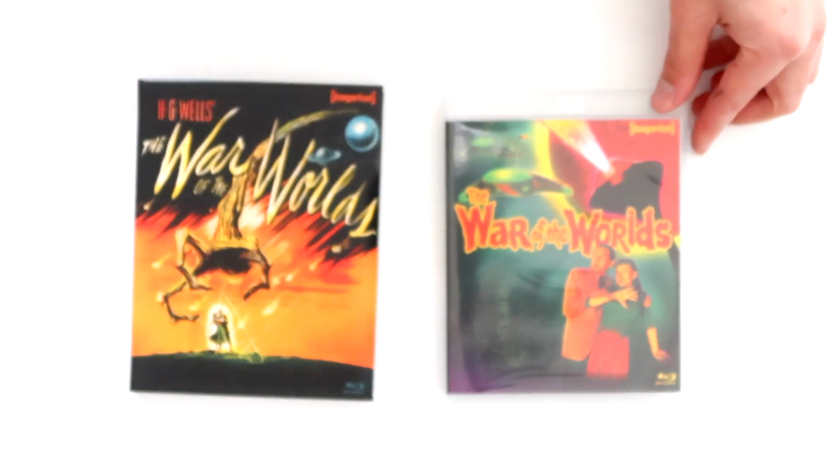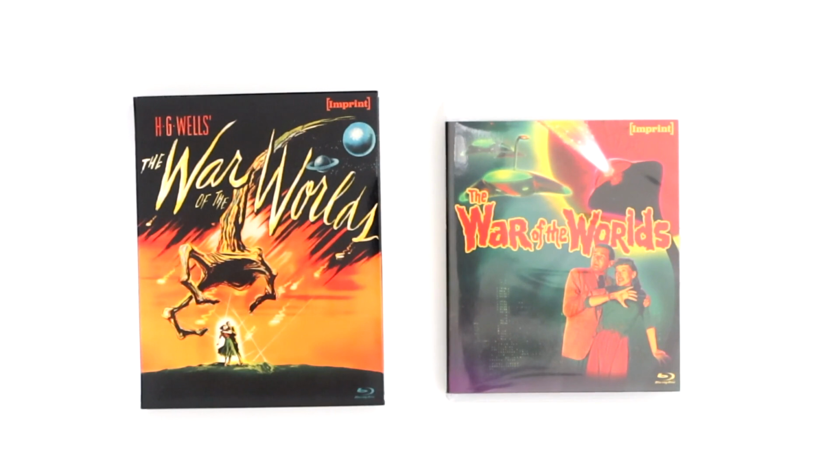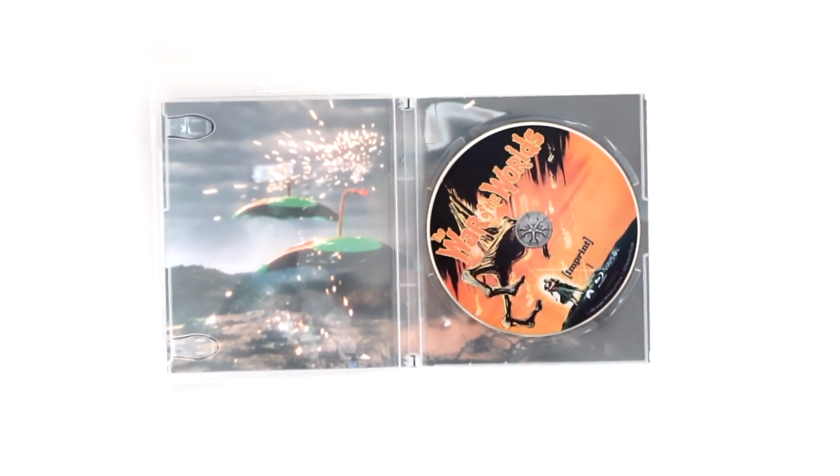Now, Imprint Vision have been able to actually get their hands on a brand new 4K remaster, which has been taken from the original source. This is a Technicolor film. It is big, it's bold, it's vibrant, it looks absolutely stunning, and this brand new 4K remaster is absolutely gorgeous.